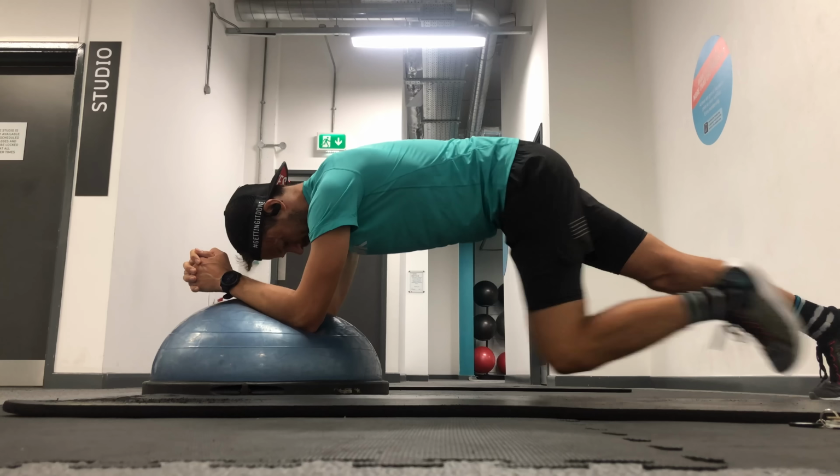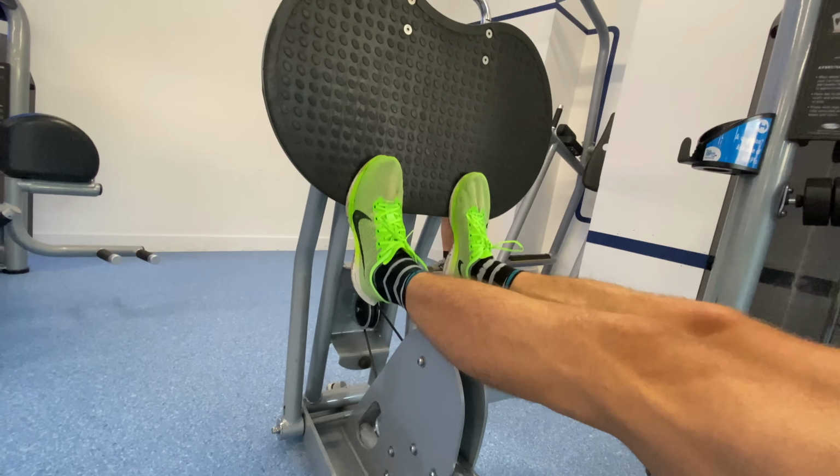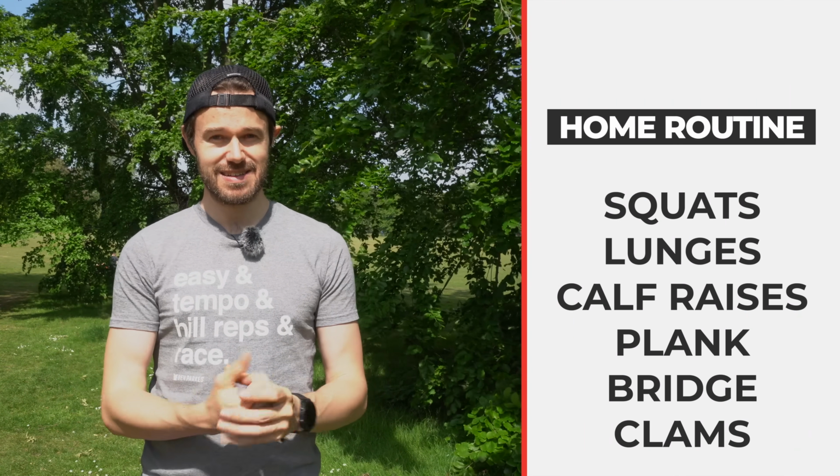Strength work, that old adage, yes, you can't run fast without being really strong. Just putting 1 session in per week is going to make so much difference to your running, I guarantee it. All stuff you can do at home, your squats, your lunges, your calf raises and things like that. Easily fit those into your week.